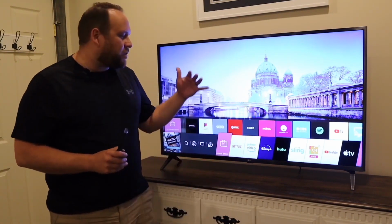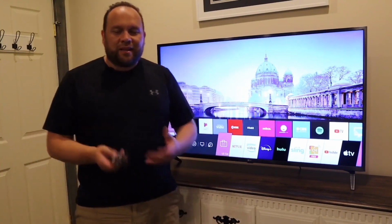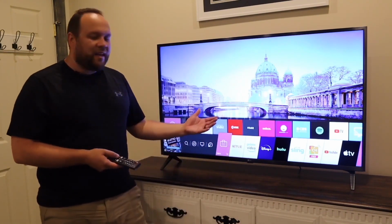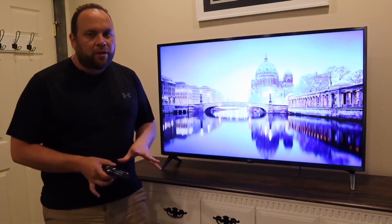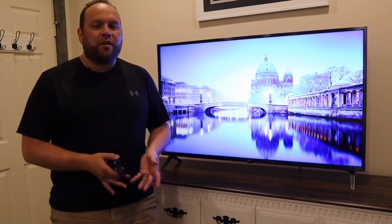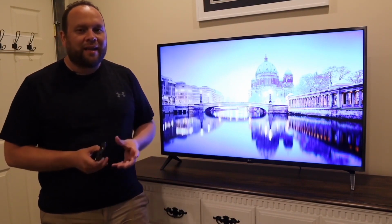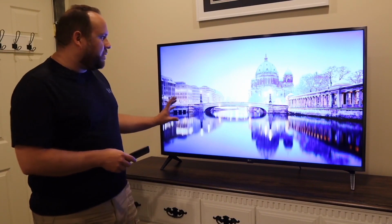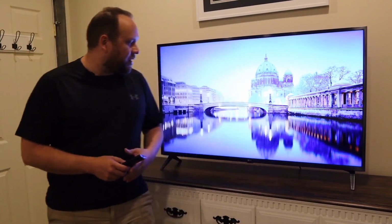So you can't get the Spectrum TV app on here, but I think there's a whole slew of other options if you're looking to get any kind of live TV. Now, like I mentioned earlier in the video, it does have that Quantum core processor that helps push that 4K content, which is great because it gives you that nice, crisp, clear image like this one here that's on the screensaver.